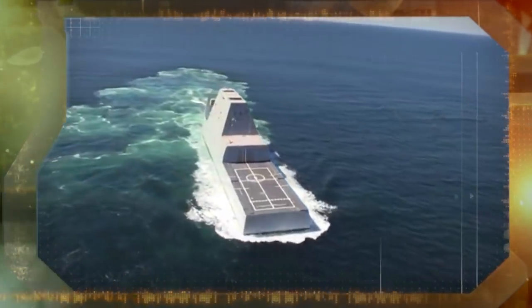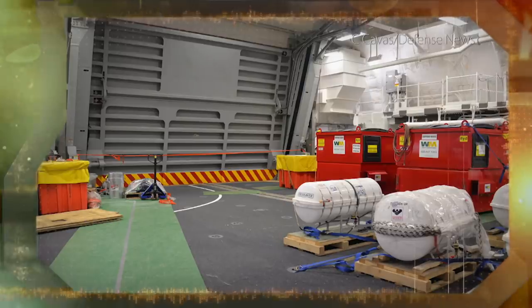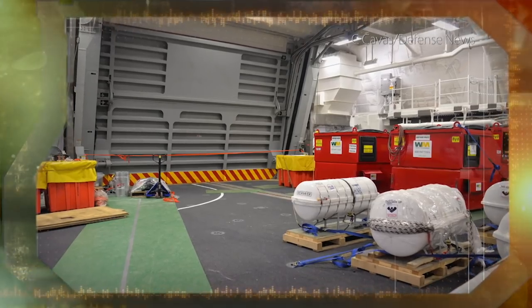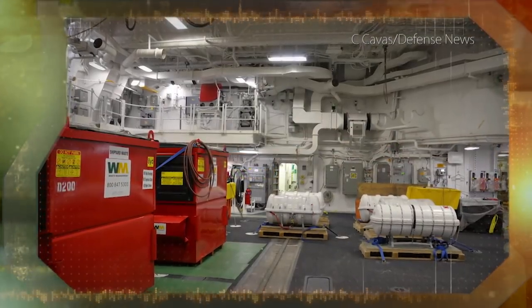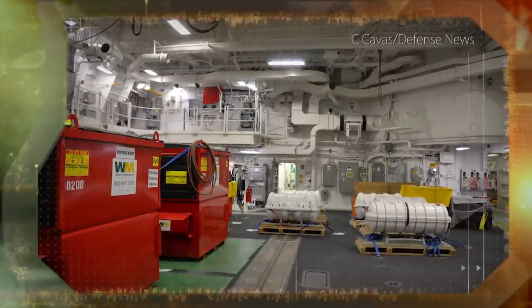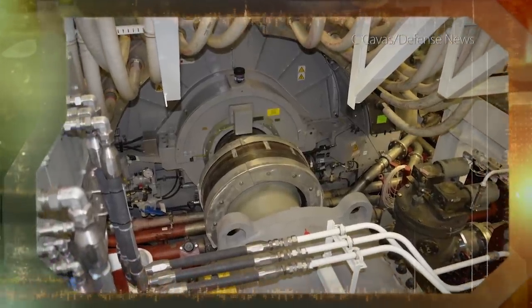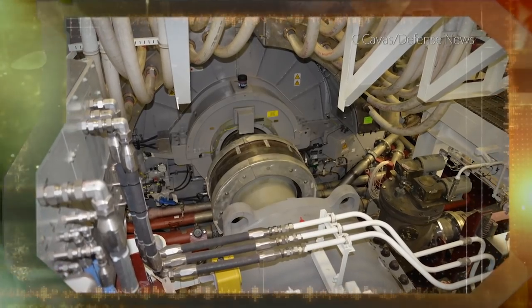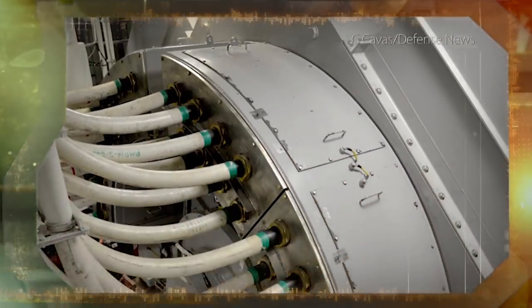Above that, of course, is the flight deck, but then forward of that is the hangar. The hangar is very large, much larger than you might expect. It's not only wide, but it's also very high. They'll be able to carry several helicopters and unmanned vehicles in there, like Fire Scout. Other things, the advanced induction motors. This is an all-electric drive ship. Much more power than anything has ever had before, 78 megawatts.